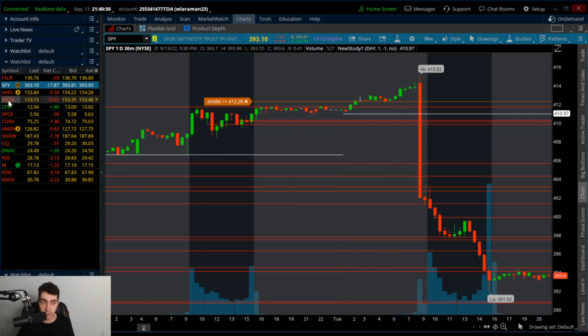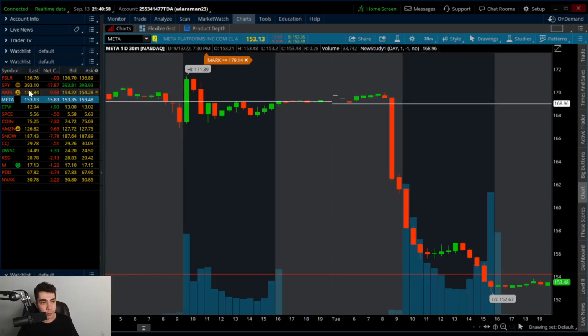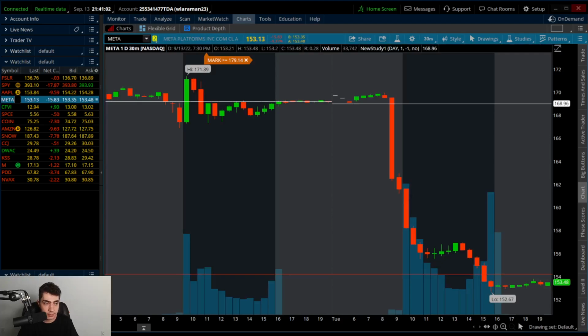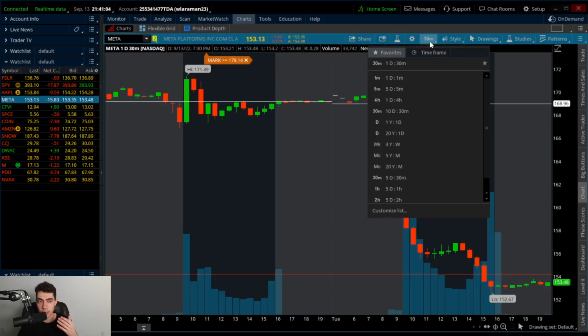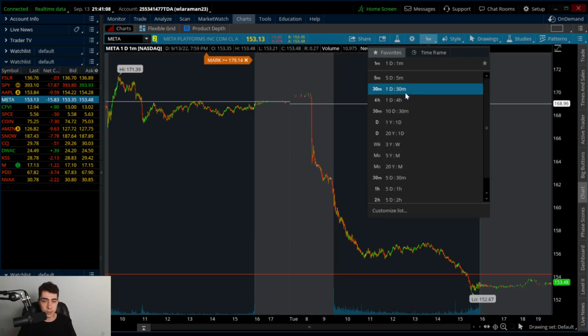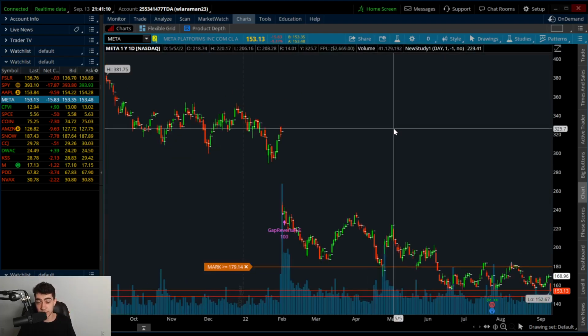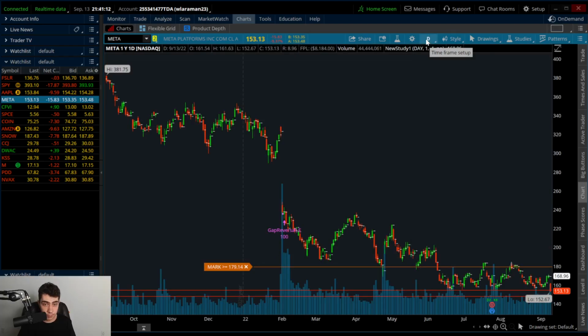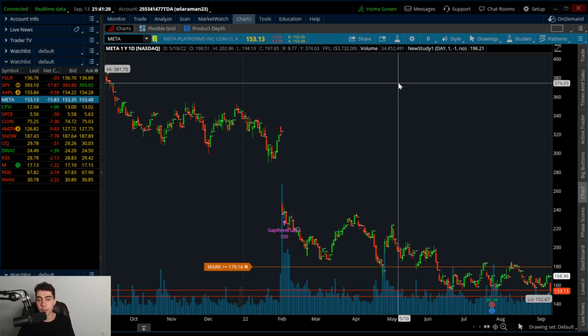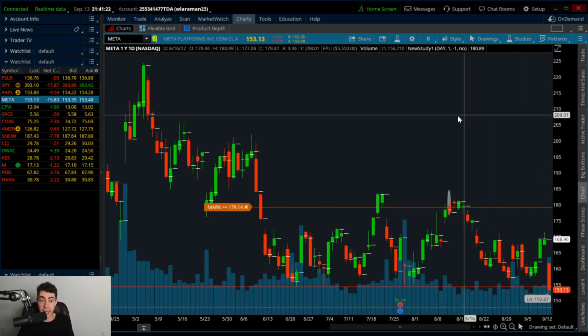In terms of what stocks I'm watching, I got a couple on my radar. I'm interested in Apple and Meta, nothing really else. In terms of Meta stock, this one is getting very, very interesting here. We're at 52-week lows. It's looking very bearish. When this gaps down, short term you could see a little pop back up. But overall, it looks like it wants to continue to drop as of now.